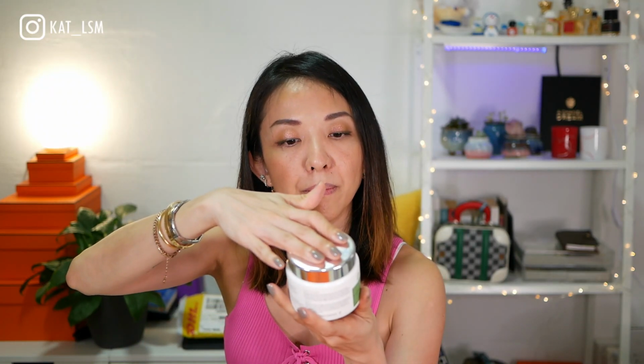Alright, next we have the Green Clean Pharmacy Makeup Melt Away Cleansing Balm. This is my second or third tub. Maybe my third, I can't remember. I bought this a few times. I recently got another 3-in-1 makeup gel cleanser from Purity, which is a big tub. So I'll see how I get along with it.